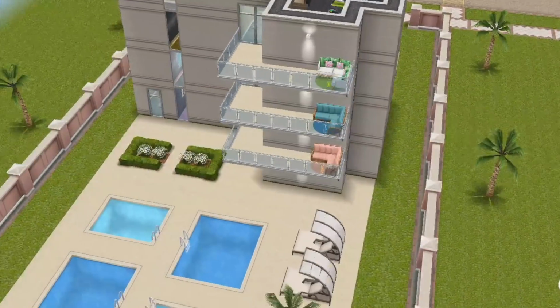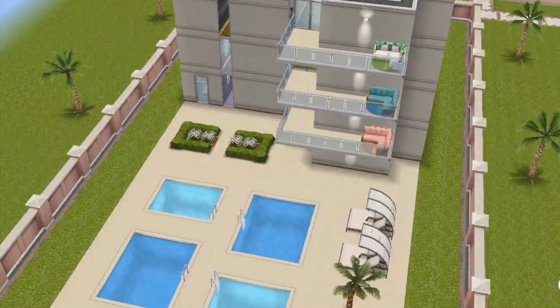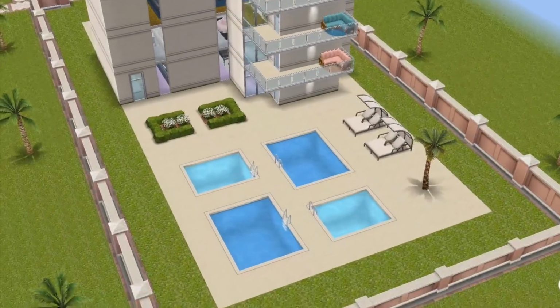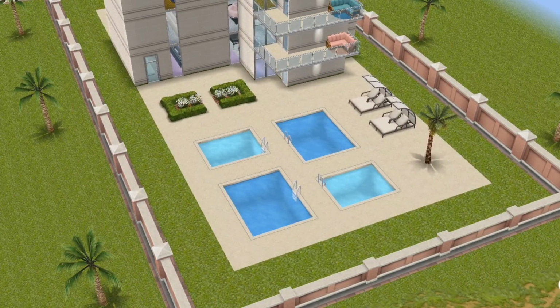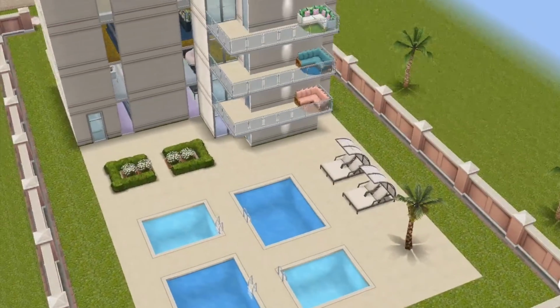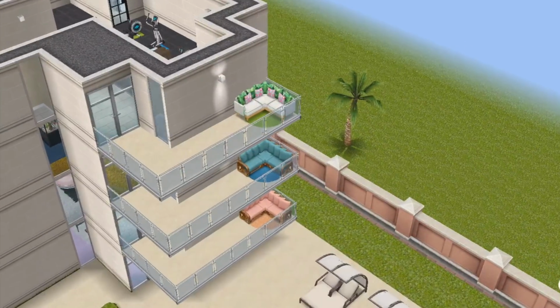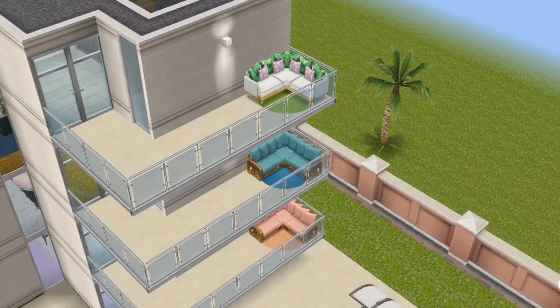So it's on a beach plot. They have a great view of the pool down here that you can see. They are different shades of blue, and I set them out this way because they look a little bit more interesting. And the balconies here all have their own personal entrance and access to these beautiful seats out back.